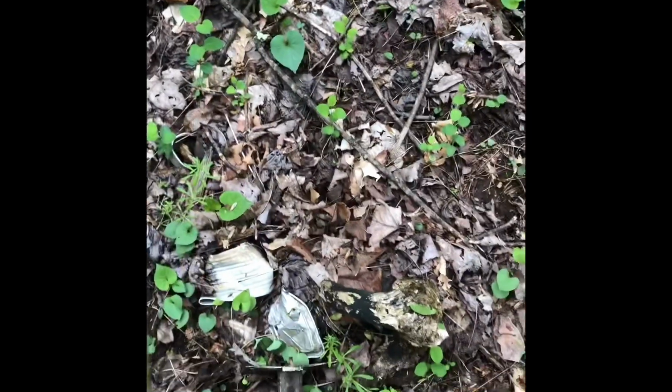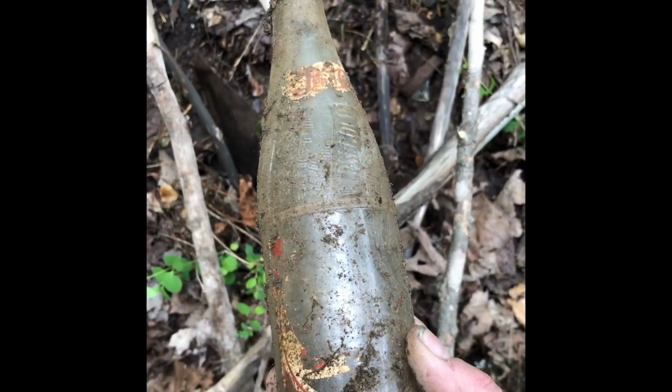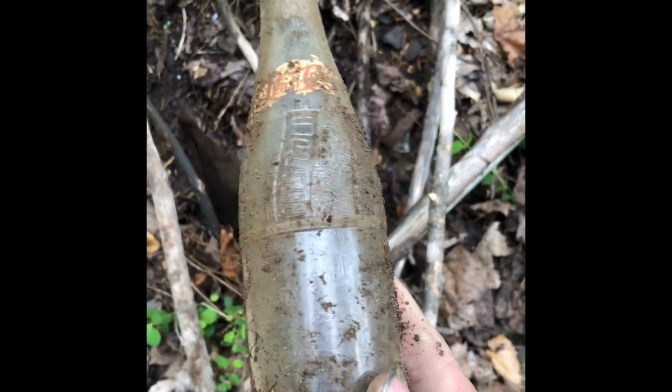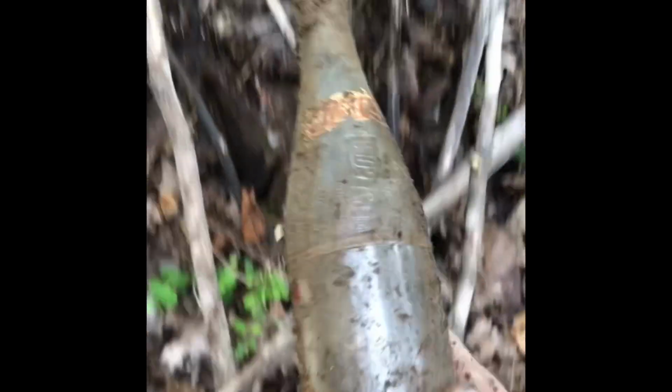It's an old one, but alas, it is cracked. Oh well. Here's something pretty interesting, an old Pepsi Cola bottle. That's an oldie. I don't know if I'll take that back with me or not. I might if I don't find anything else. But I believe I can find this kind of stuff here all day long. I just dug around and right there, here it was.